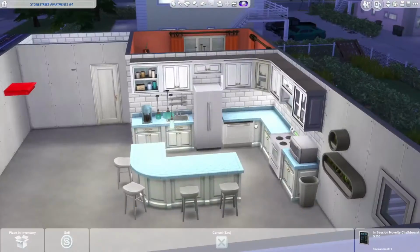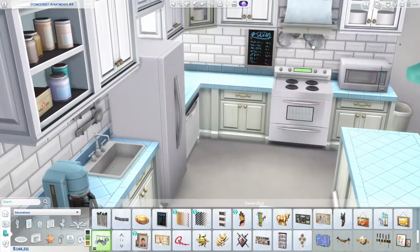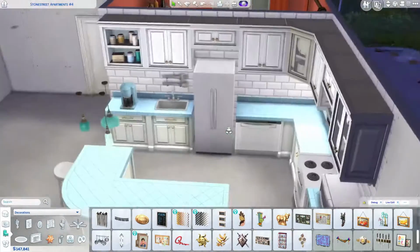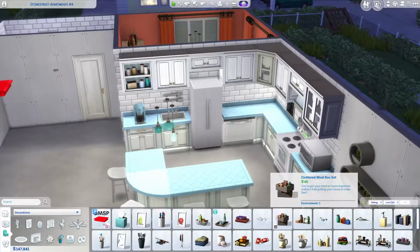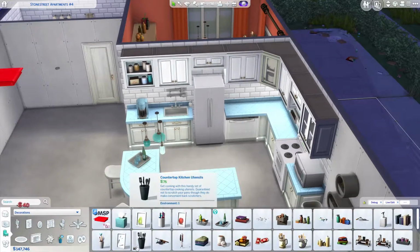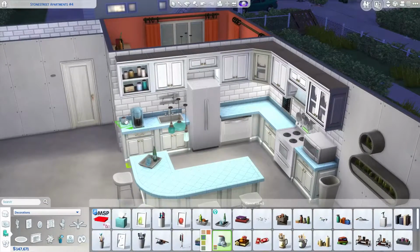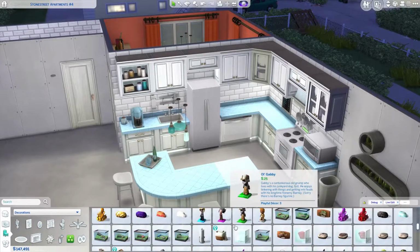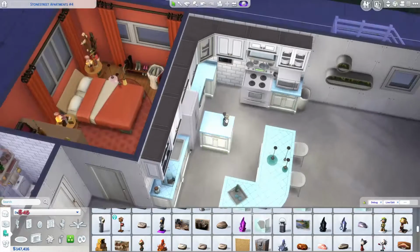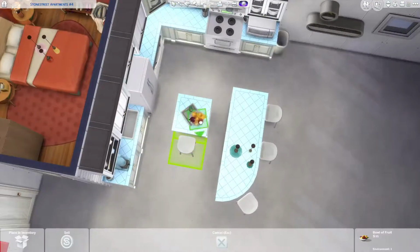This chalkboard, I wanted it to rest on the counter, but because the counters have that back lip, it clipped, so I had to put it higher up, hanging. I wanted it to look like it was just resting on the counter, but now it has to be hanging on the wall, which is fine. And yeah, just some really simple clutter. It's kind of a big kitchen for an apartment, but I still wanted to keep it minimal.